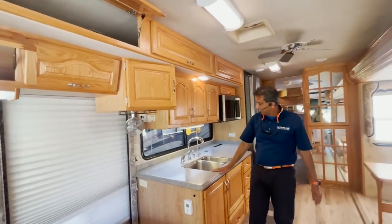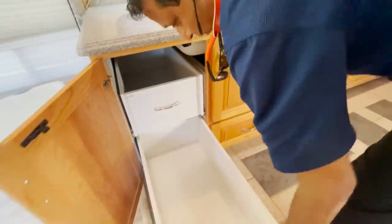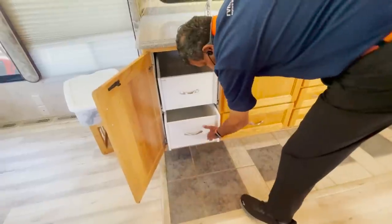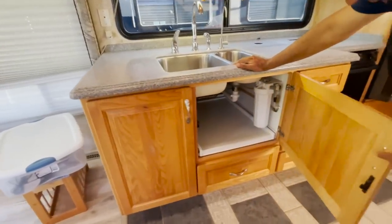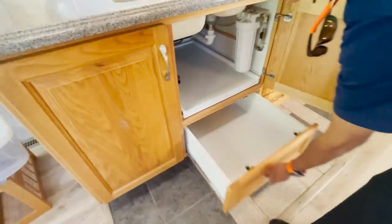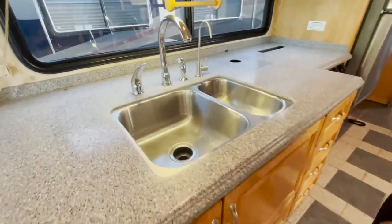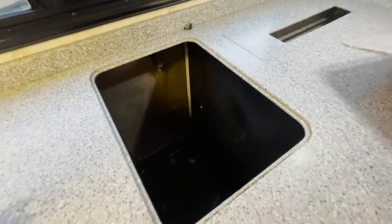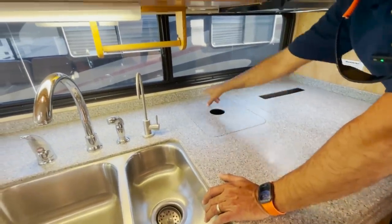Nice solid surface countertop in the kitchen. We've got slide out drawers. Well, there's just drawers, but they have a little lock mechanism on the bottom one. So if you put some heavy duty canned goods, you can lock it up so they won't come open. Even this thing slides out. It's pretty neat. Water filtration system, dual stainless steel sink. This is your pass me hot sauce trash bag, trash can compartment, but you could also reach out outside from here.